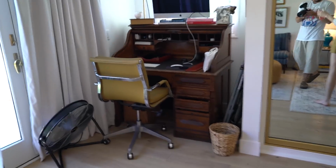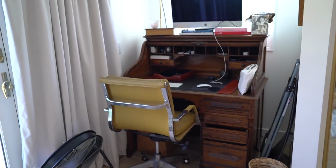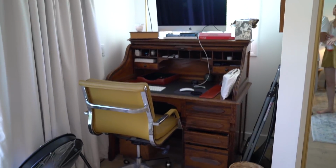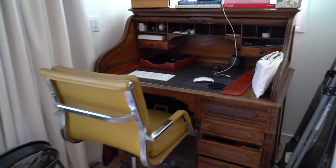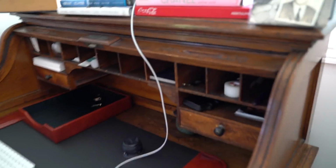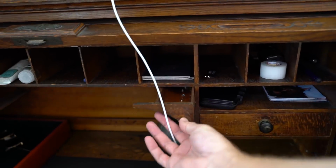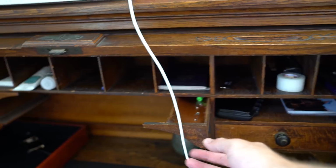This is where all the magic happens. My desk and where I edit the videos. This was my father's desk that he gave to me. It's really cool. It has all these compartments. Even a secret compartment. There's paper clips in there.